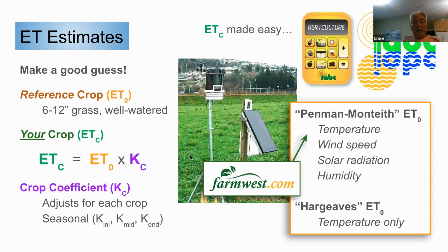So things are changing. ET estimates, make a good guess. Reference crops. As I just finished saying, your reference ET is on a 6 to 12-inch grass turf crop. In order to obtain an ET for the crop that you have, you take your ET reference and multiply it by a crop coefficient, your KC. That's going to vary from crop to crop. We looked at the amount of water that is sucked, anything from 35% depletion rates on potatoes up to where a majority of crops are looking at a 50% depletion.